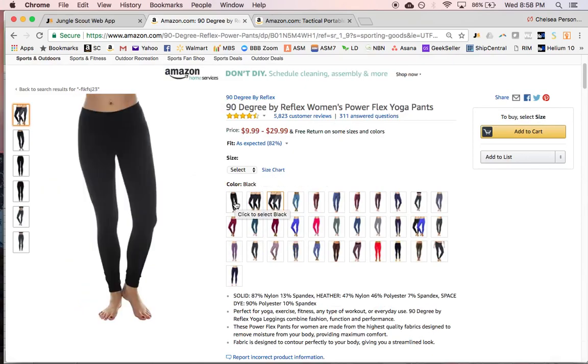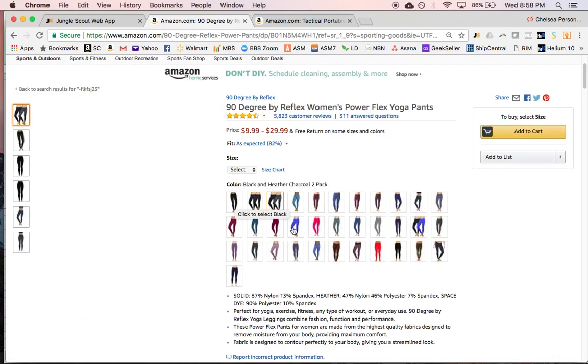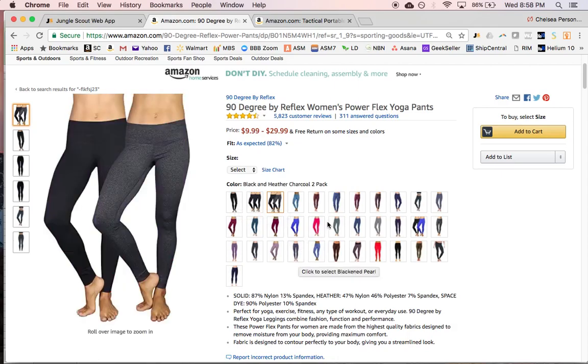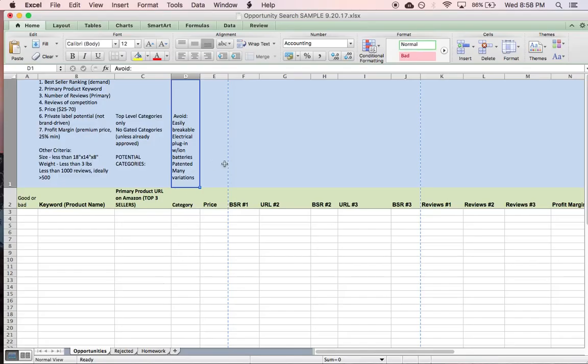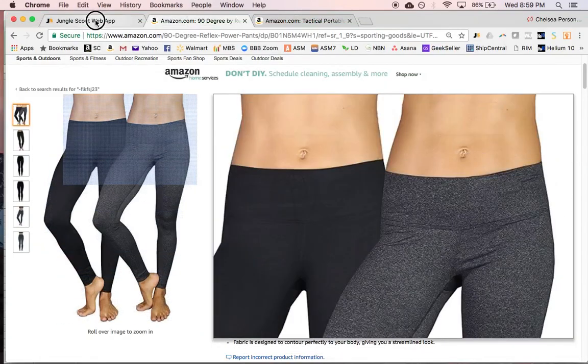You're going to start by selling one color of one product. You can't compete with this guy. I'm not saying you can't, but it would be very, very difficult. Okay, so that's what we mean when we say no variations. So let's jump right into it, and I'll show you how to use this product opportunity spreadsheet and really go quickly through this. All right, so we're going to start with Jungle Scout.